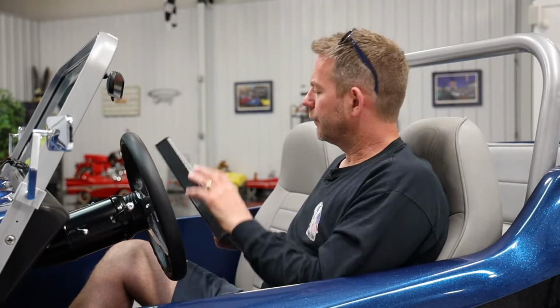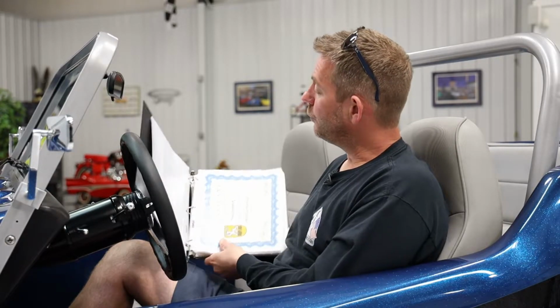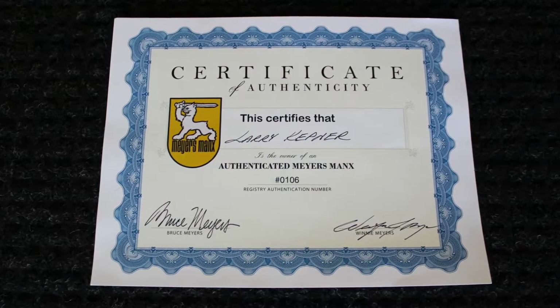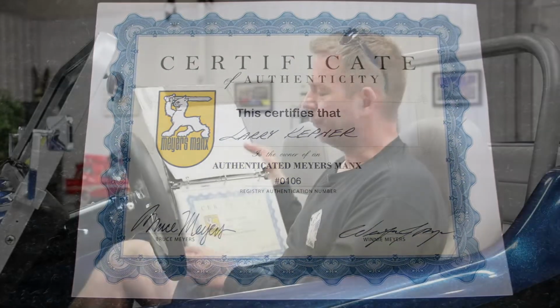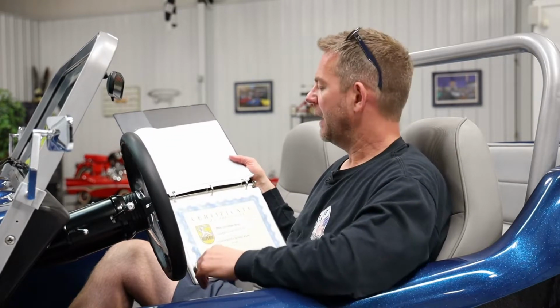When I was looking at this vehicle to purchase, the most important thing that stuck out to me was this certificate of authenticity. This is a key component when you're looking at these particular vehicles, because you want to prove that these vehicles are real. This vehicle that you're looking at here today is real.